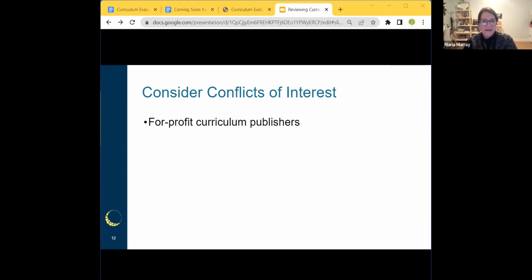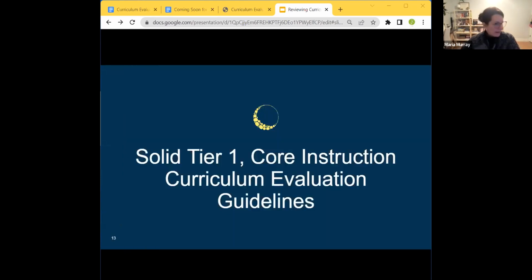And again, the peer-reviewed piece I already touched upon. So we're good on some of the things that make the scientific approach something you can listen to because of that reliability aspect. Okay, consider conflicts of interest. Absolutely. I alluded to that already too. If curricula publishers are saying, yes, it's reliable and effective, look at some of those things we just talked about on the last slide. So I guess we should move on from that. I don't want to keep belaboring that point.